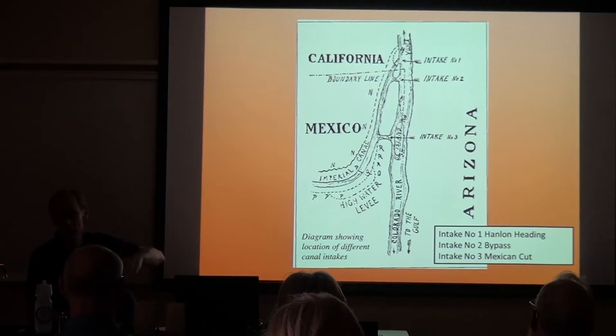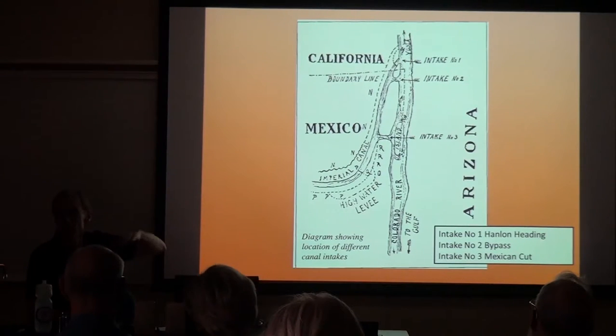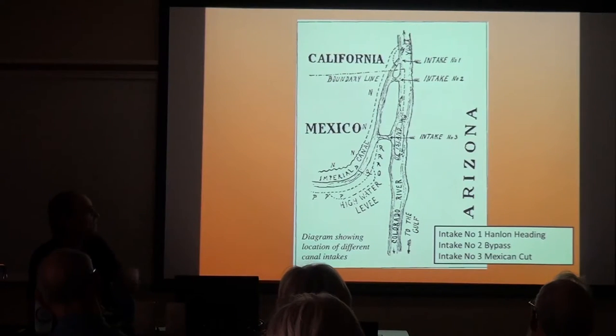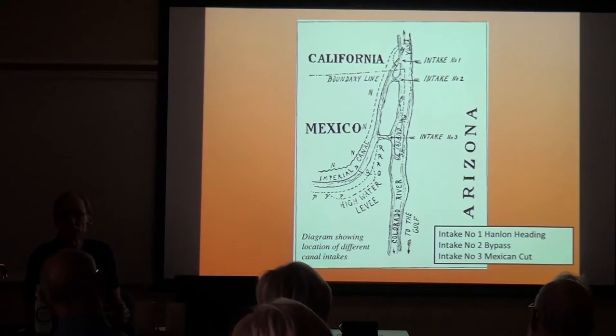See, because the river goes up and down, right? Summer and winter. Winter times when the river is really low. The other problem is this water is full of silt. One-third pound of dirt per cubic foot of water it was. So every year this would silt up. Right away we had problems with deliveries.